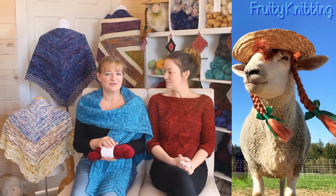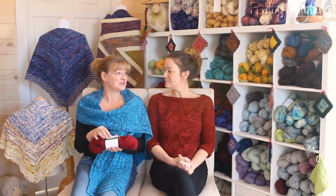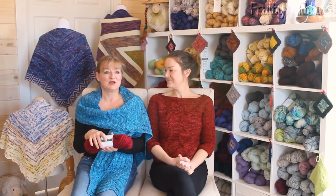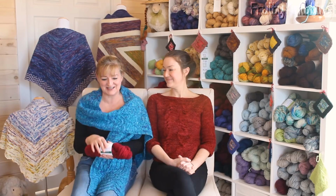So I'm holding Raspberry Cordial, for example. And for every colorway that we've designed, we also tell a little bit of a story about the color. It's been fun and challenging because we'll have colors that we want to call a yarn, but if we can't find a reference to that color locally, then we have to figure out a different name. So that's been a bit, like I said, challenging but fun.